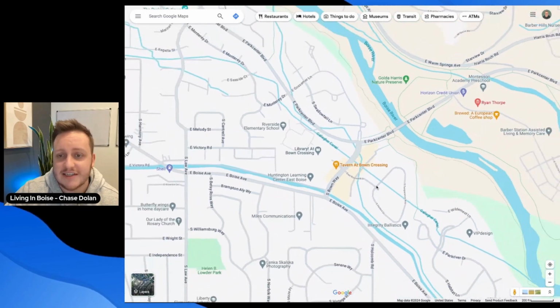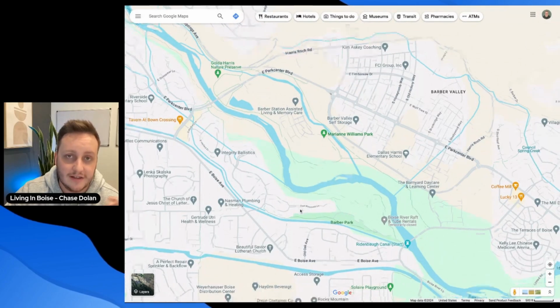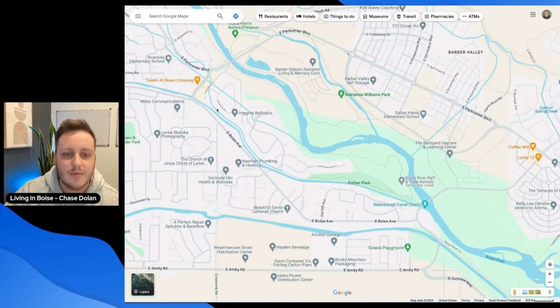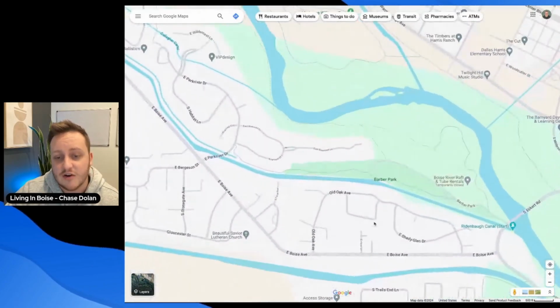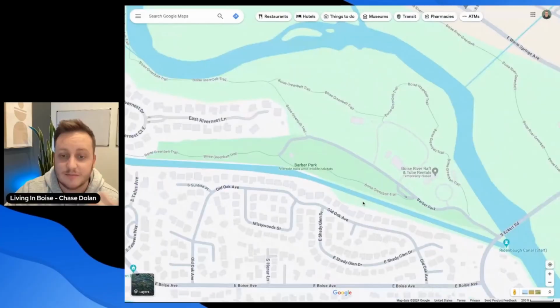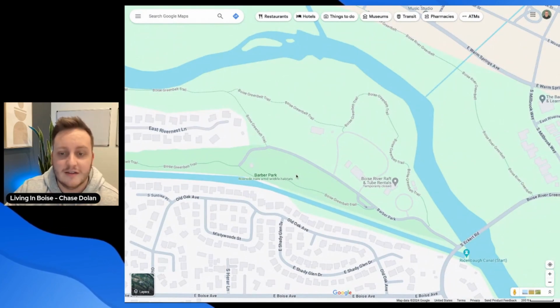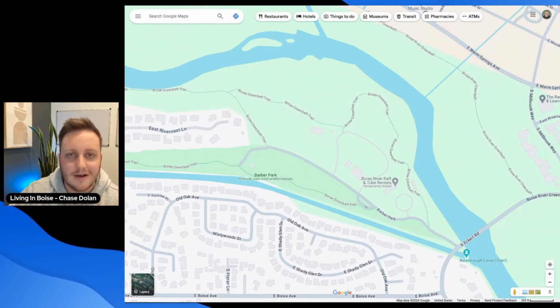And then as you continue out, if you follow Park Center here, that's going to take you over into Barber Valley, which we'll get to in a second. But if you continue down Boise Ave, you're actually going to end up out here at Barber Park. So Barber Park is a part of town that we don't take advantage of enough, but that's part of where we're located. It's a little bit out of our way.